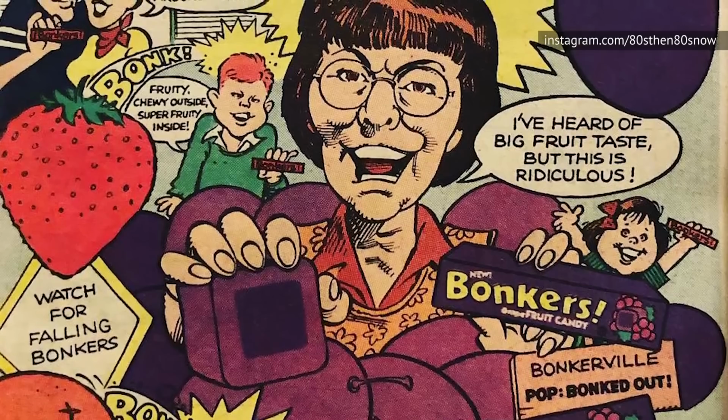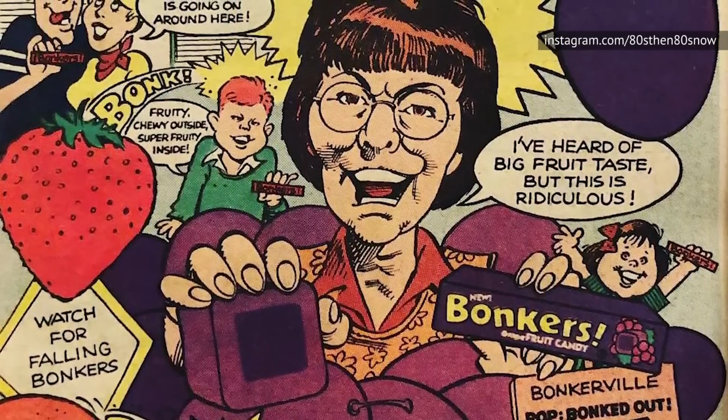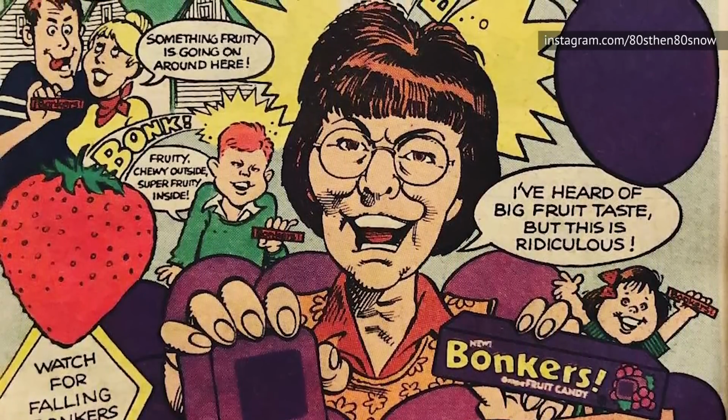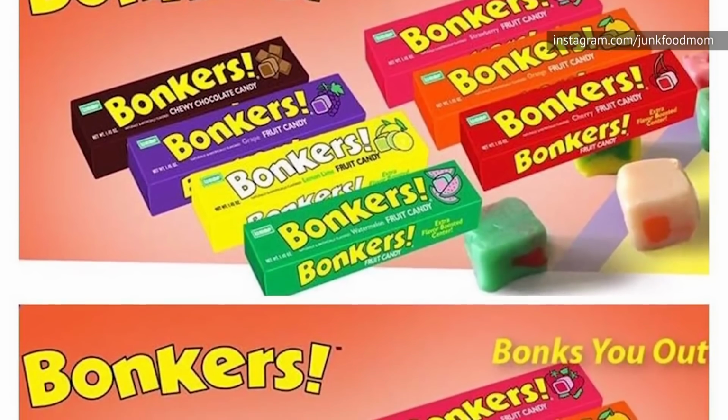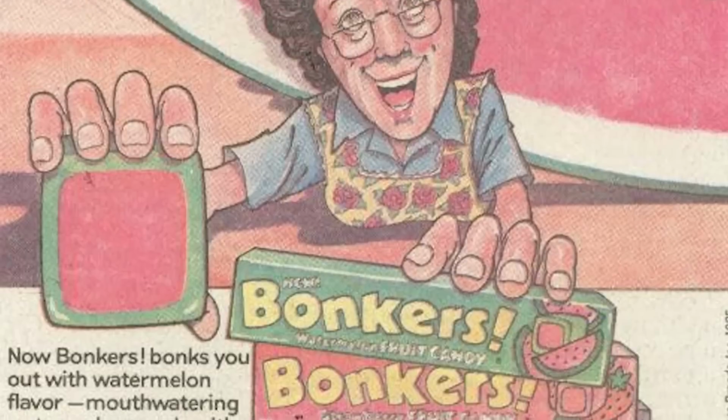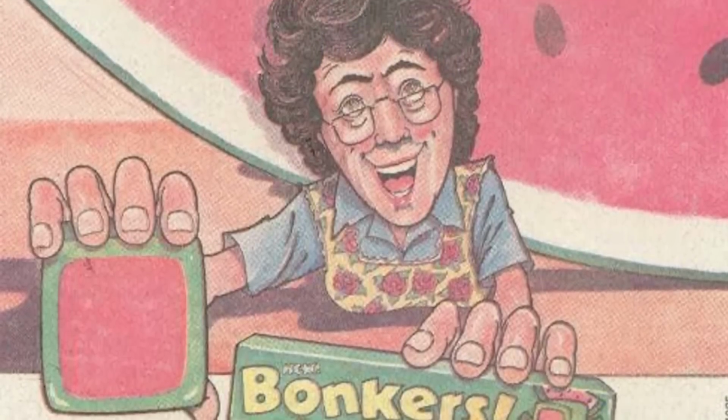Fans were devastated, but there's good news. Bonkers fruit candy isn't back yet, but there's hope for a revival. In 2018, Leaf Brands announced they were almost ready to bring this old classic back to the market. They not only purchased the rights to the candy, but tracked down the original inventor to get some inside information about how Bonkers is made. They dipped back into the old formulas and even took a crack at redesigning the machinery specially made to churn out Bonkers.